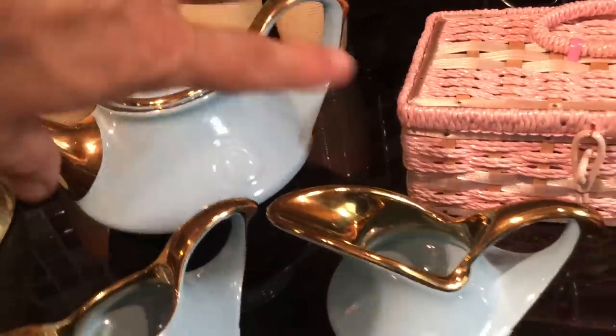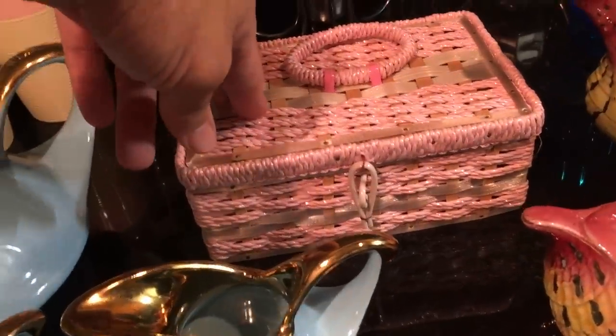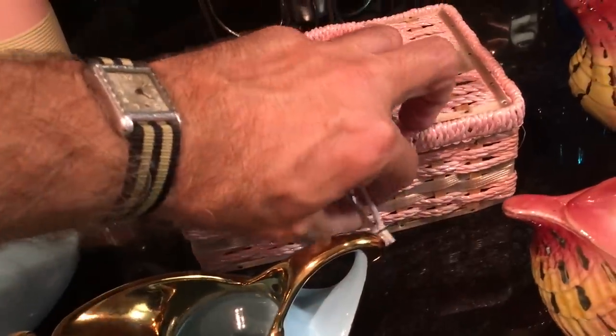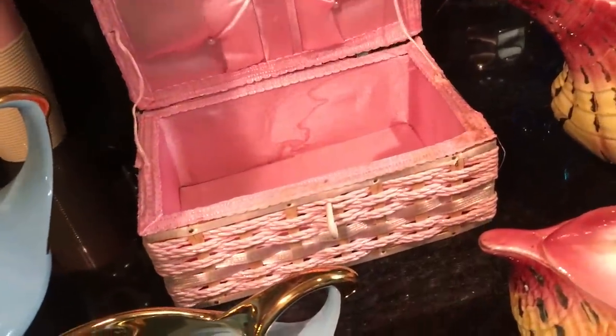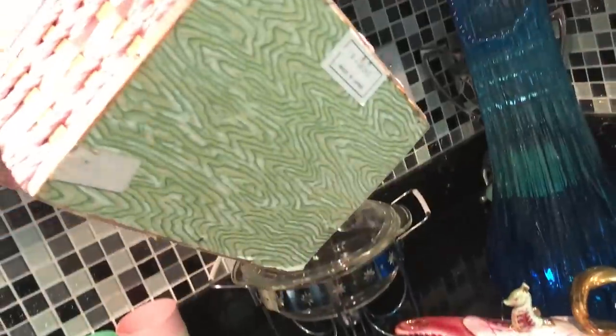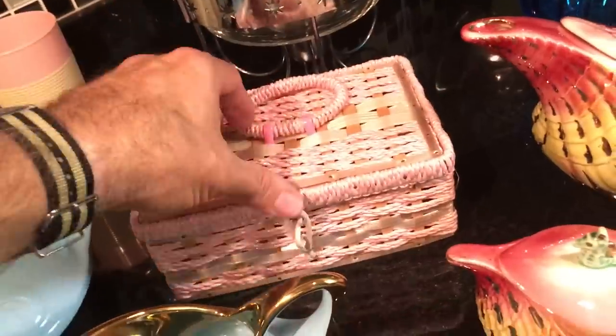The Pearl China Company, and it is marked on the bottom, but we won't pick it up. You've seen these many times. I had one a couple months ago I sold. This one is in even better condition. It's made in Japan. It's from the 60s. It is a pink sewing basket. A little bit of water damage. Somebody spilled something on the inside, but it doesn't smell, and it's not sticky. If you're like my mother, you received one of these as a teenager.